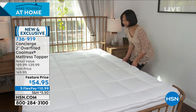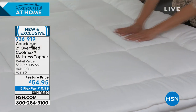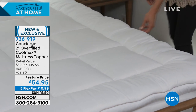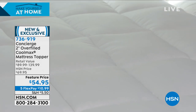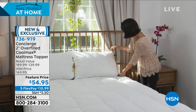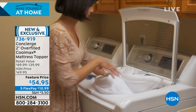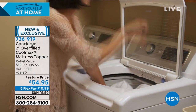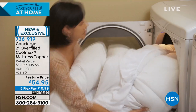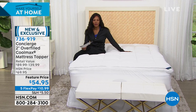We've got a feature price where we took $15 off of our price, but do you see the retail value on this? It's closer to $90. We've got it for you in twin, full, actually not closer to $90, it's upwards of $140. So we've got it for you in twin, twin extra long, full, queen, king, and California king. And we've got it no matter what size you're getting at the feature price of five flex of $10.99. Machine washable, as you saw, super comfy to sleep on.